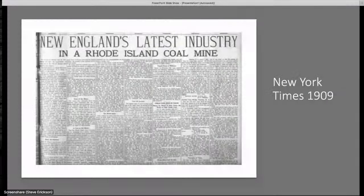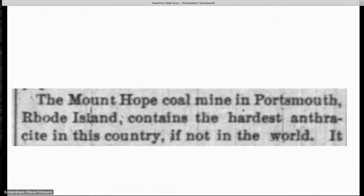It made the New York Times. New England's latest industry is a Rhode Island coal mine. Of course, in the article, they were a little bit less enthusiastic because, as you can see, the Mount Hope coal mine in Portsmouth contains the hardest anthracite in the country, if not the world. So it's truly distinctive. Hardest anthracite. It would not burn. So the coal mine existed.